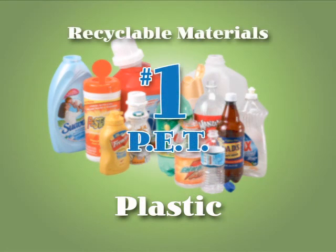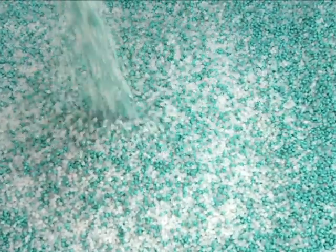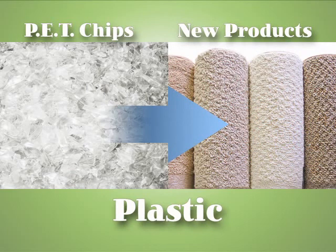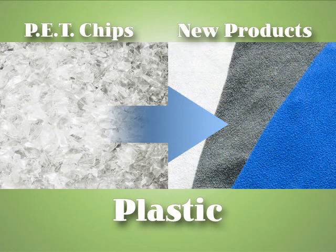The most common type is number 1, or PET. Plastic materials made of PET are shredded into flakes. In some cases, the flakes can be cleaned and made into new products. The plastic flakes are melted down and molded into new products like new bottles and lawn furniture, or spun into fibers that can be made into carpeting or even clothing like fleece jackets and outer apparel.